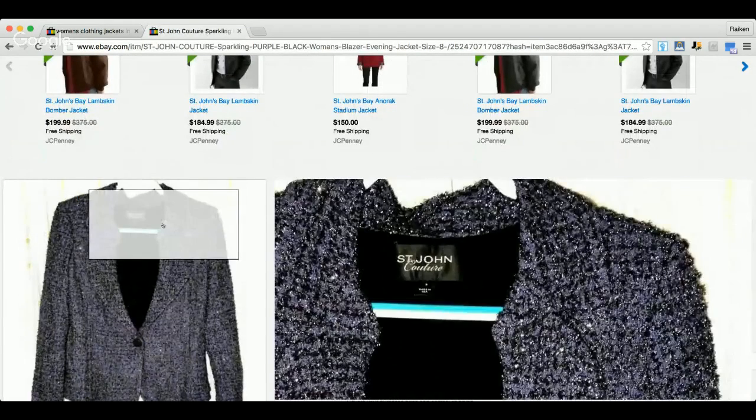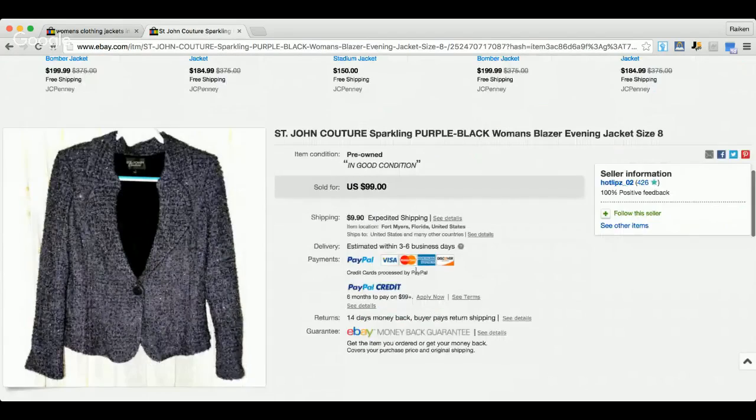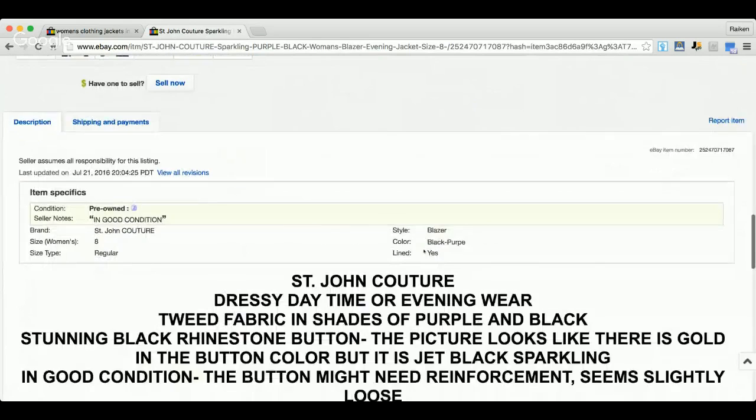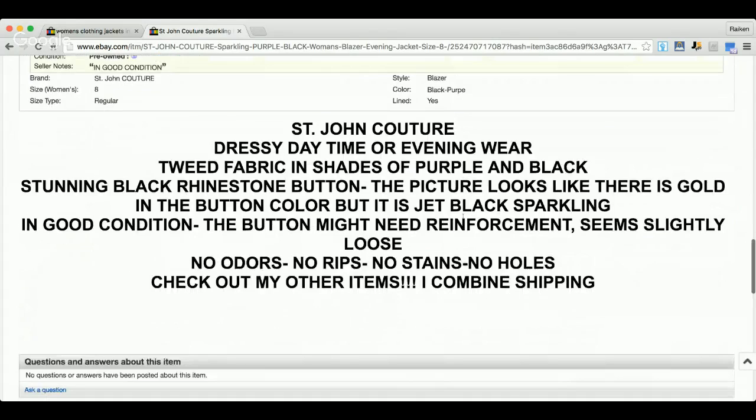Bada bing, bada boom, St. John. 99 Buckaroos Hot Lips _02 sold that and made some quick cash on this item. Dressy daytime or evening wear, tweed fabric in shades of purple and black, stunning black rhinestone button. The picture looks like there is gold in the button color, but it is jet black, sparkling, in good condition. No odors, no rips, no stains.